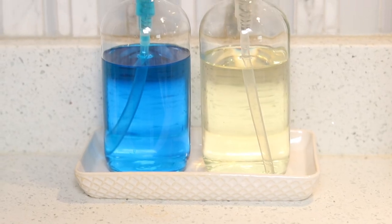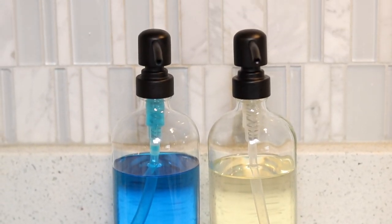So I found these glass pumps. This has Milo's soap in it right now. It comes in a set of two. You can pick the color you want. I just got black. I think there's gold, silver, maybe rose gold. I'm not sure. But I got black. This has Milo's dish soap in it. And then I have another one that has our blue Dawn soap in it. And we just, I don't know.